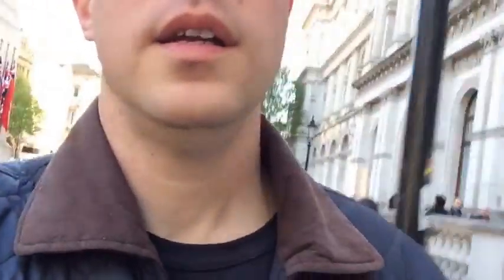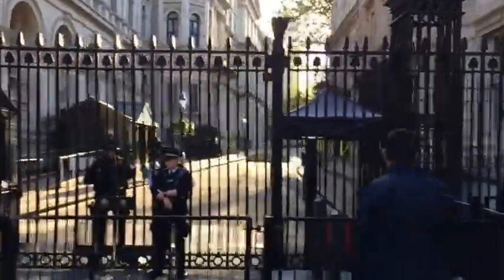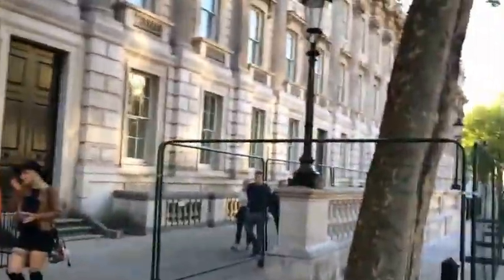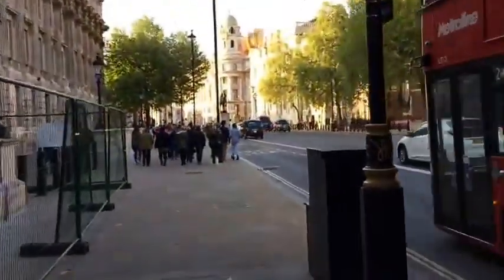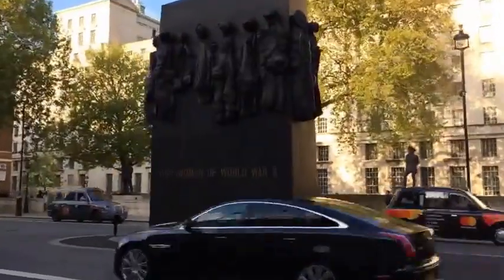Downing Street. You can't go down it. You used to be able to, apparently. Before my time, they didn't used to have the gates on. You could walk straight through it, come out the other side. Downing Street. Live from Downing Street. Who'd have thought you could do that a few years ago? The women of World War II?